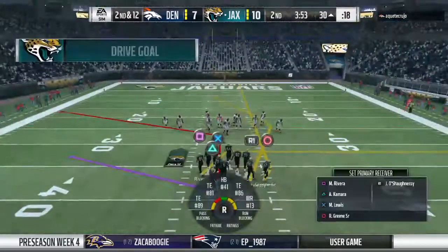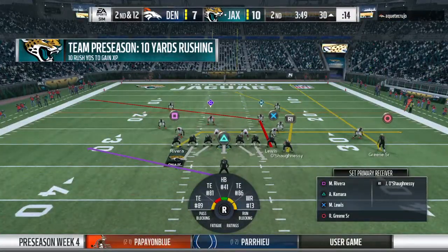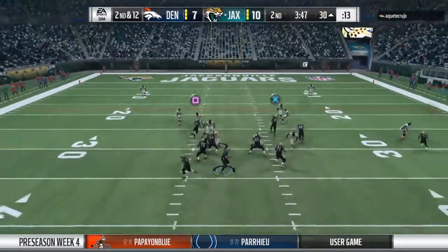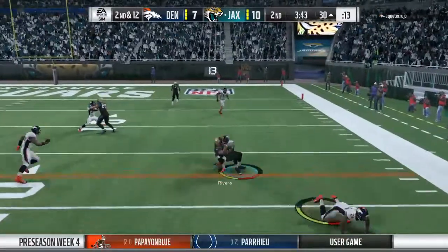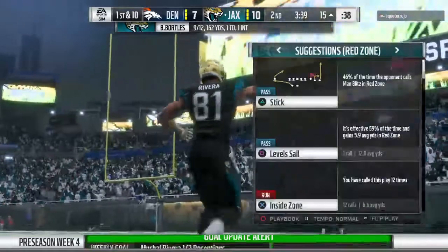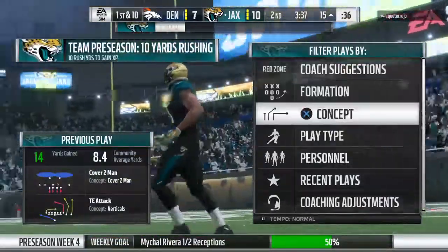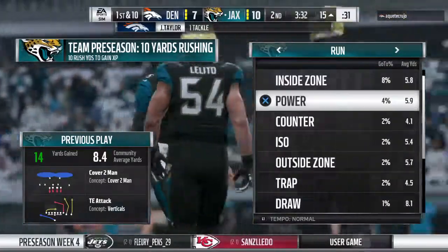Under 4 to go now as the clock runs and they come up on second down. Here we go now. Blue 45. Now they'll throw it. Bortles. Complete. The tight end Rivera, and taking it to the 15-yard line before he's brought down. First down, Jacksonville. The passing game looking sharp on this drive for the Jags.